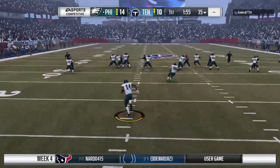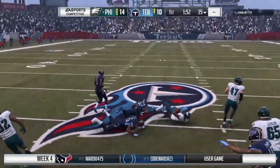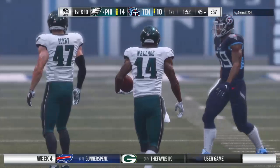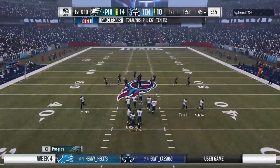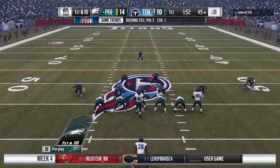This will be fielded at the 8. And a great return. Solid field position. He's up all the way to the 45-yard line. Any return that gets you to midfield is a great return. One first down, and you're almost in field goal position. The Eagles in good position to start out as they come up 1st and 10.